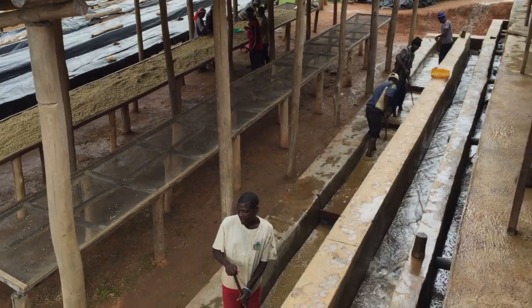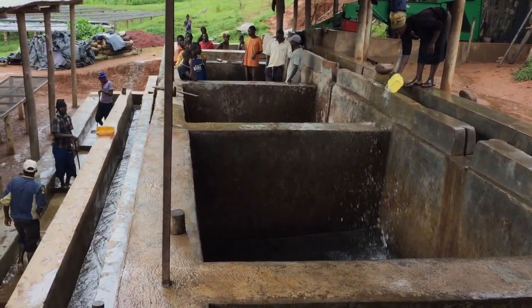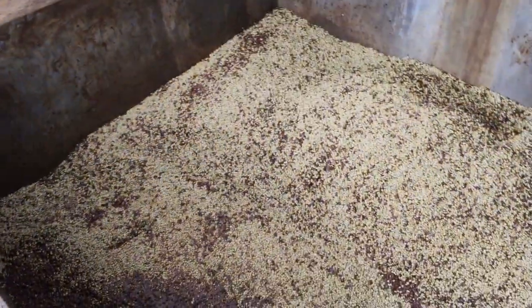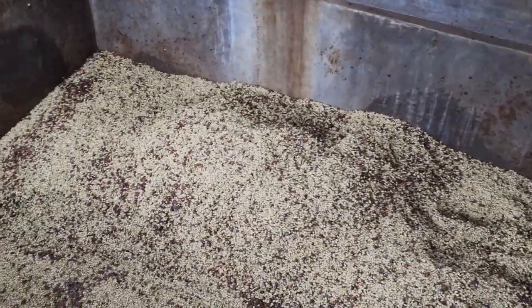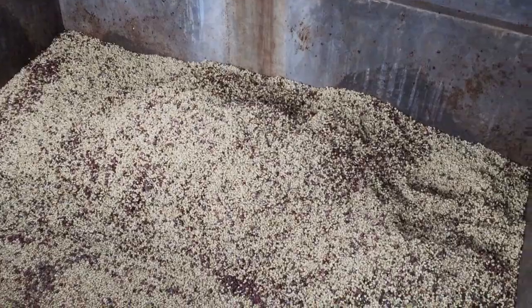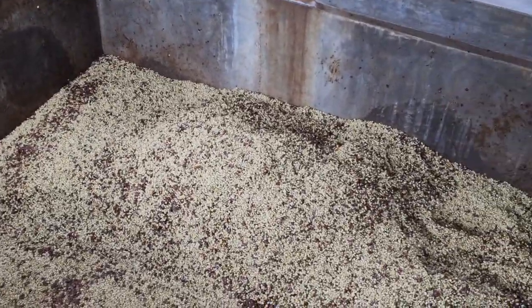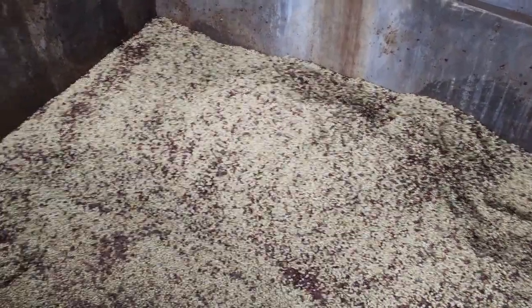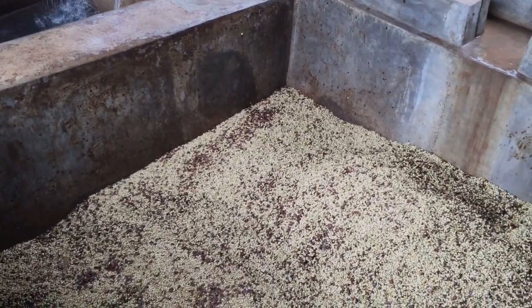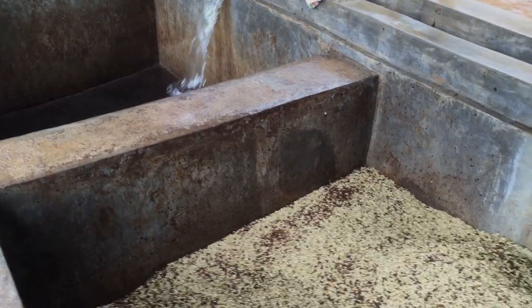So this is the washing station Kivu that we've bought from for quite a few years. These are the fermentation tanks. When we say tanks, we mean concrete basins. And they wash the coffee in here. This is the second grade coffee we're looking at, which has the brownish stuff, sort of slightly fermented fruit skins, which isn't terrible, but the color of the parchment is definitely a little weak, unclean.